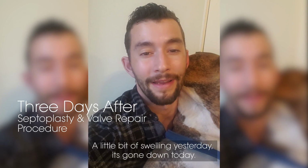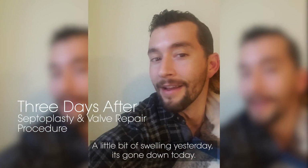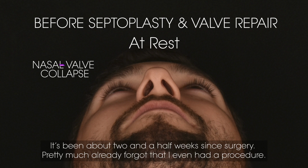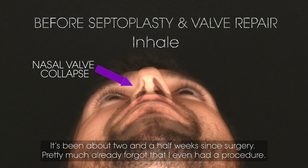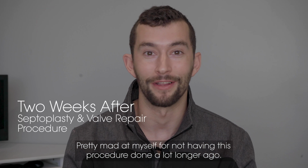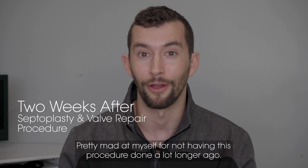A little bit of swelling yesterday. It's gone down today. I'm pretty shocked on how easy and smooth the whole procedure went. It's been about 2.5 weeks since surgery. Pretty much already forgot that I even had a procedure. It was one of the easiest recoveries. I did not expect it to be that easy. Pretty mad at myself for not having this procedure done a lot longer ago.